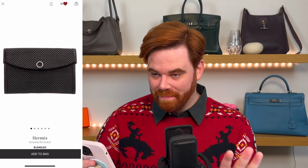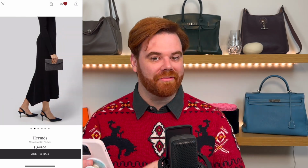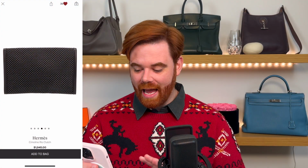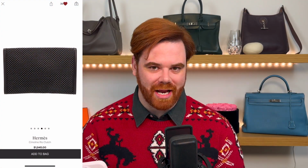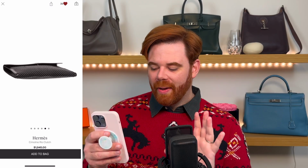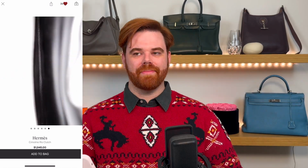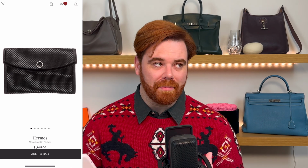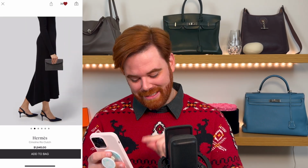Not to name drop, Princess Kate actually has this bag, and I covered that in my handbags of Princess Kate collection video, so run and check that out. Hers is in a gorgeous Rouge H box calf. We're almost twins. But in all honesty, the next bag I add to my Hermes collection, I want it to be either Crinoline or the Vibrato. I think both are stunning materials. This one is super tempting.